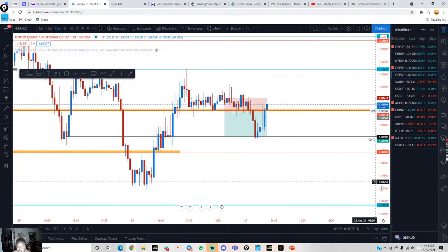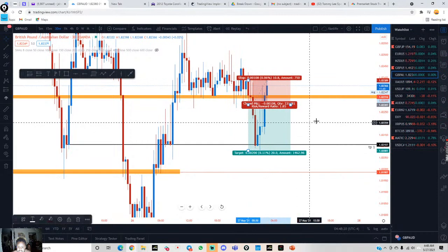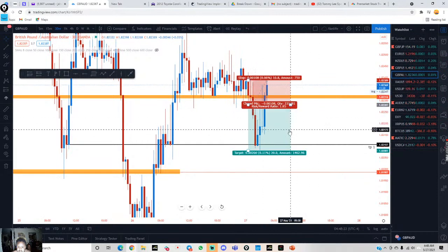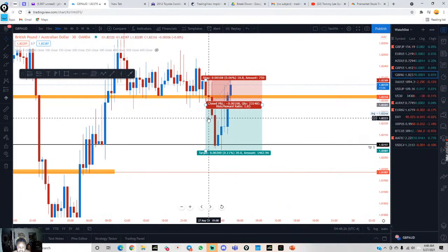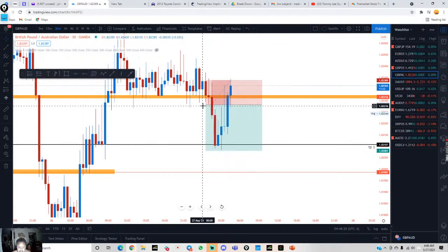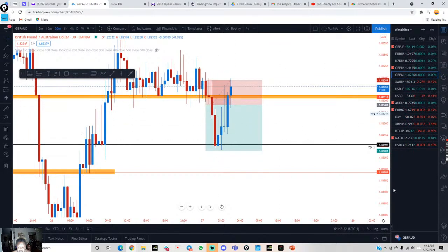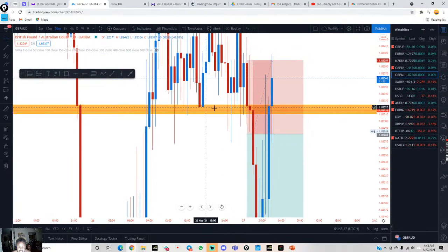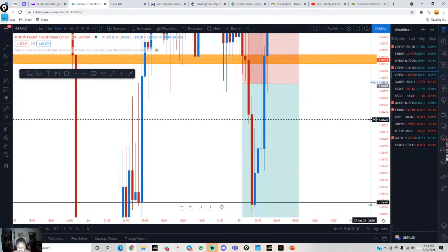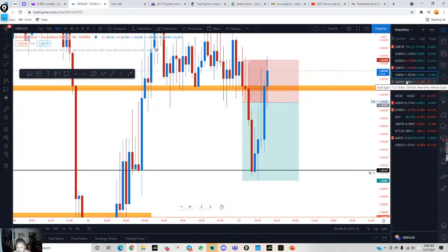I was looking for a potential sell on GBP AUD as well with a break below this level. You know, so I think that could have worked out well, and the break of the low with this candle would have been an impulse entry, and you could have expected continuation. And even this candle right here closed below the support here, and the overall move would have been 20 pips, which should have been pretty okay.